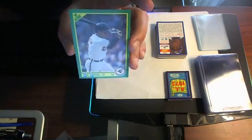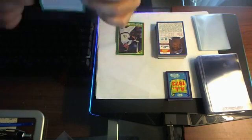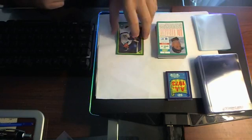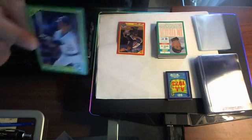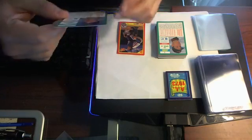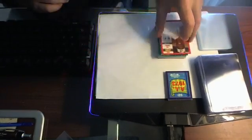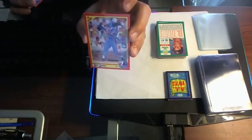Another Hall of Famer, Mr. Oriole, Cal Ripken. People still want Cal Ripken cards. The demand is there. The only reason I pulled this next card out is because it's Tito, Terry Francona. Pretty good manager, Tito. Next is Gary Carter, Hall of Famer. And last is Tim Raines, The Rock, Hall of Famer.